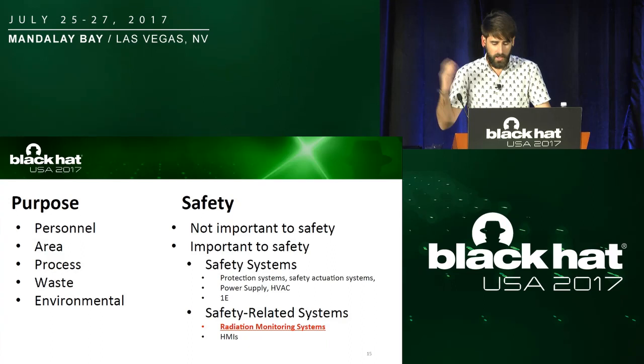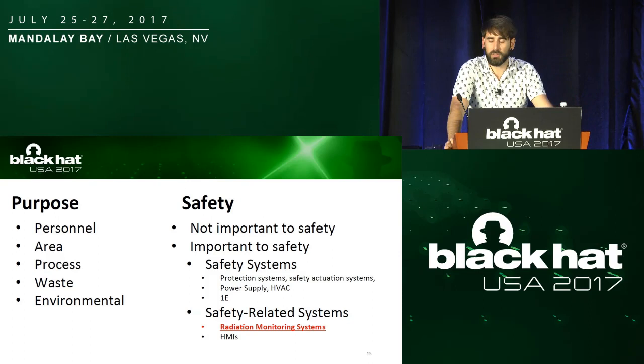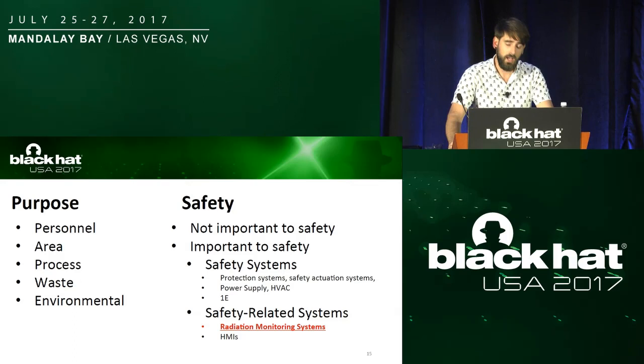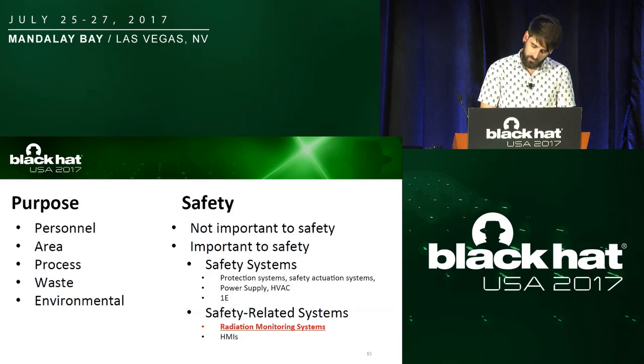According to the standards in the nuclear industry, there are two groups related to the safety of the instrumentation and control devices. We have the not important to safety, which we are not interested in, and we have the important to safety. Within this category, we have the safety systems, and we have the safety-related systems where the radiation monitoring devices lie. But if a radiation monitoring device is providing input to a safety system, it should be rated as a safety system. That's important to know.